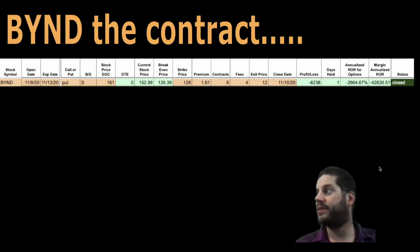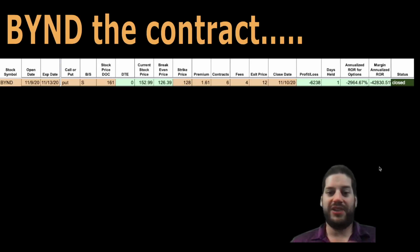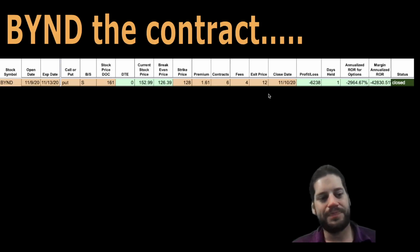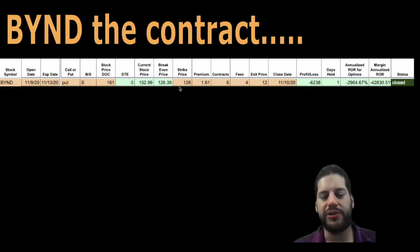All right, so this is Beyond Meat. This is the contract that I'd say is my most stressful trade I was ever part of, and I paid to learn these lessons from this contract, and here you get to benefit from the lesson I paid for. Beyond Meat was trading at 161. Earnings was coming up, and the premiums were very juicy, and Beyond Meat hadn't been below 135, I think it was, for a while. So I thought the 128 strike was really safe. Even if earnings was bad, it's not going to tank past this point.